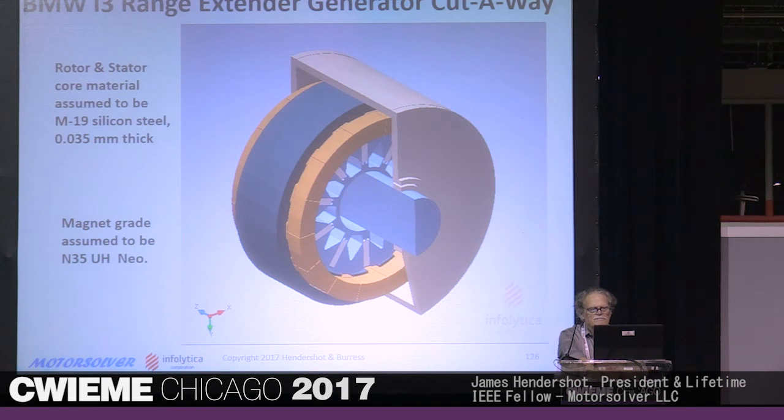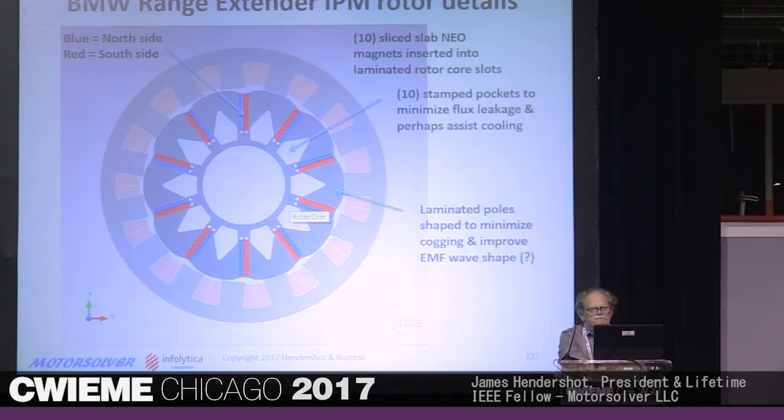That's where we select the material. I assumed the material to be 35 grade neo, high temperature neo, and silicon steel. So sliced slabs of magnet, stamped pockets to minimize flux leakage. You see those big pockets, and to focus the flux, as you'll see, it focuses very nicely. And laminated poles shaped to minimize carving and improve the back EMF wave shape.